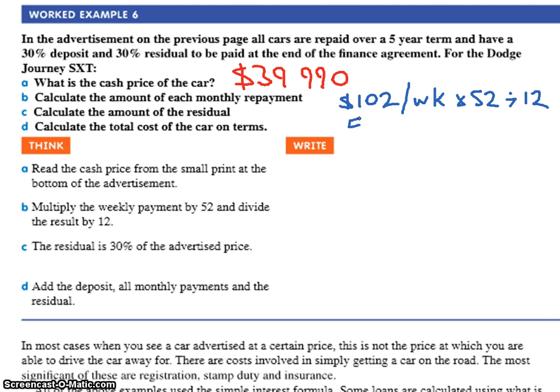102 times 52 divided by 12. You forgot your calculator again. Forgot me calculator.